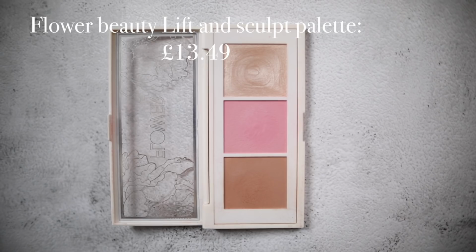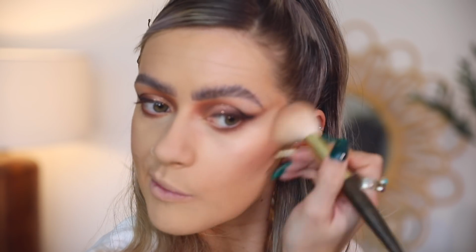I've been loving this to add some depth to the backs of my cheekbones because it's not a crazy warm bronzer. It is definitely more of a contour shade, a little bit of a cool tone to it. So I don't go ham with this because I do also use a bronzer. That is my favorite contour of the year. And then my favorite drugstore dupe of that, I'm gonna say the Flower Beauty Lift and Sculpt contouring palette. And this shade is quite similar. It's ever so slightly more pink. If you want an affordable alternative, they do look pretty damn similar.